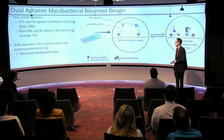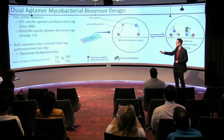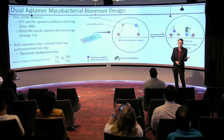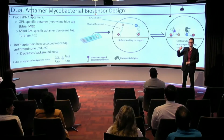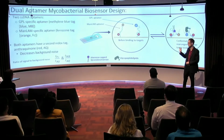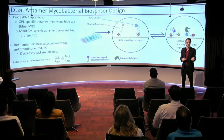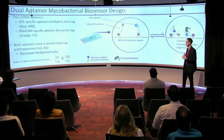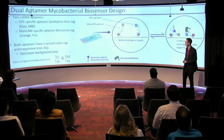so we're able to actually differentiate between those peak potentials. And basically, the system would allow us to take the ratio of the signal to background noise by, for instance, looking at the GPL-specific aptamer, looking at the change in the current from methylene blue to the change in your current to anthraquinone, and vice versa. And I really think this would make it a lot more consistent and reproducible, and allow diagnosis and differentiation, which right now is just impossible with current diagnostics.